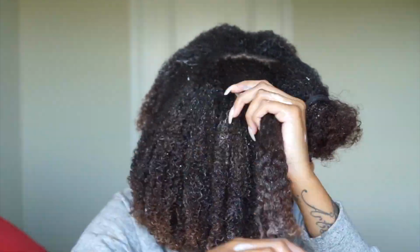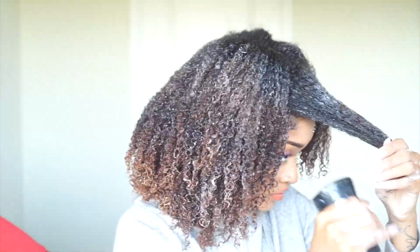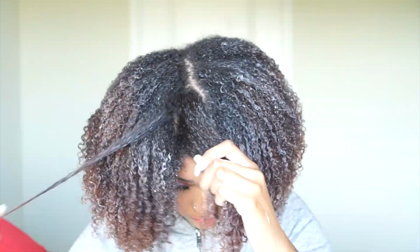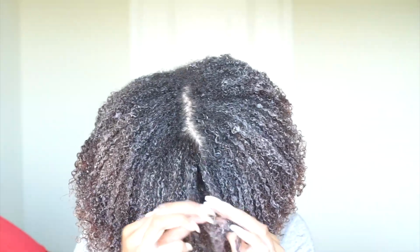And in the front, I finger coiled a few pieces because that's where my texture is the loosest. And sometimes I have a hard time getting a lot of good definition in the front, so I'm glad that actually worked out. And boom, almost done. You can see me, I'm getting excited. Well, internally. And then I'm just gonna look like the Grudge for a second as I do the last few strands. Boom, alright. And after everything, this is what my hair looks like definition-wise after the application.